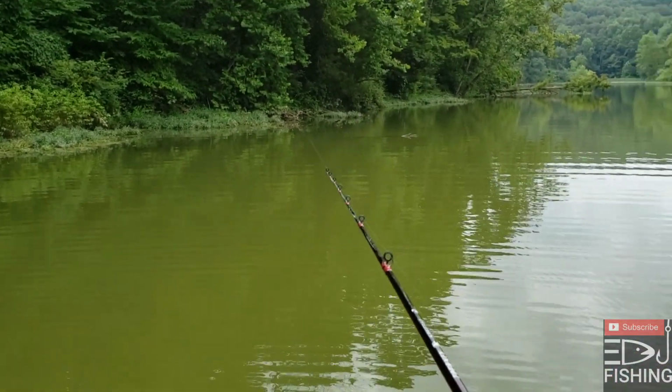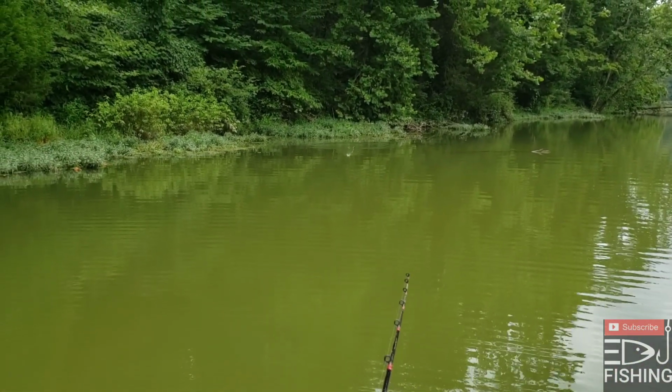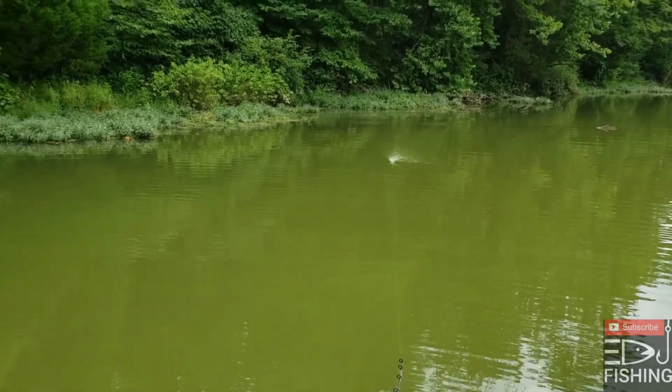I'm not sure, to be honest, which one's more accurate. I would think my Garmin, since it's newer. But I don't know. What do you guys think? Let me know down in the comments.